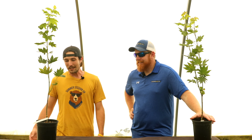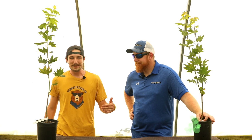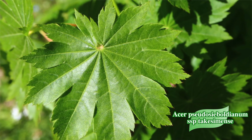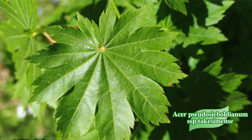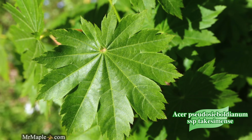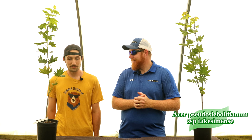We're going to start off today with Acer pseudosieboldianum subspecies takesimense. Yeah, this is a selection that can handle down to negative 30 degrees. It's a species maple that's called the Ulleungdo maple. It comes from Ulleungdo Island, and the island is between Korea and Japan, but the Siberian winds and the Siberian cold comes and hits it. And so this is actually a zone 4 Japanese maple. It can handle down to negative 30 degrees. It's a really, really special maple.